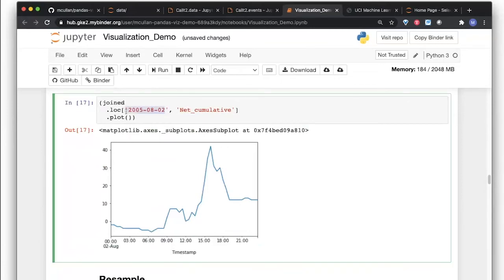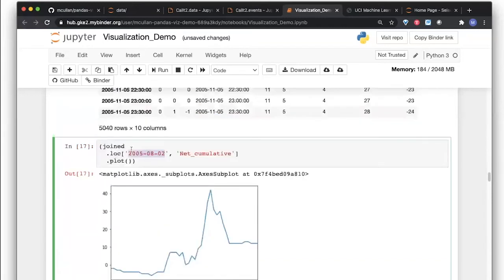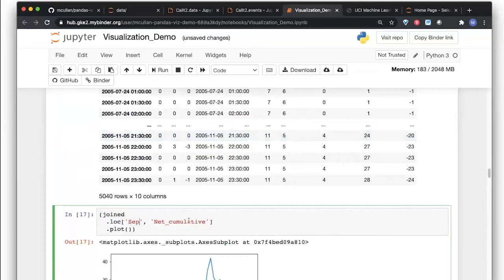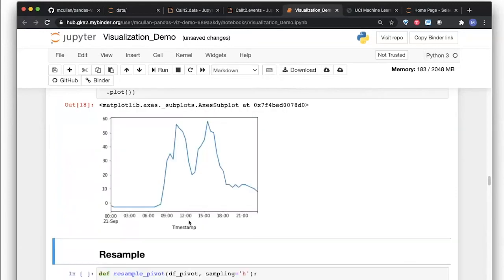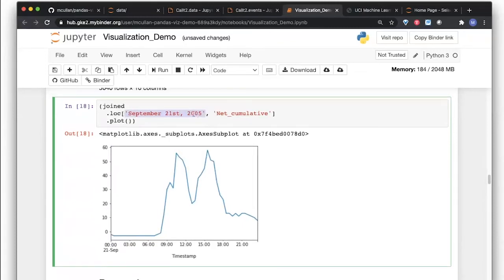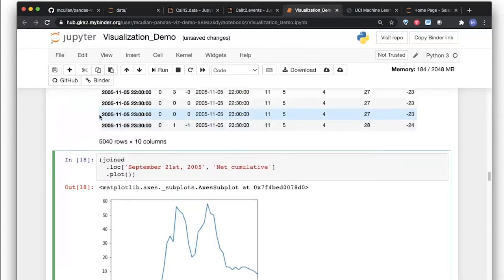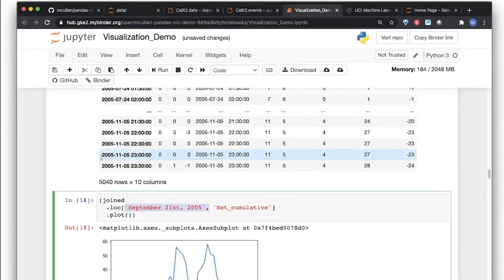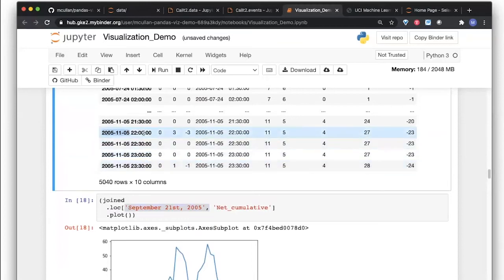I also want to note once again, we're working with these datetime objects, not just strings, right? This isn't just characters. So interestingly enough, I could do something like September 21st, 2005, and that actually would work as well. So one of the conveniences that Pandas affords us is that it's pretty intelligent as it pertains to parsing out these ways of describing a date into something that actually will use. This also means that we said a particular day, and we were actually given all of the rows for that day, all of those half-hour chunks.